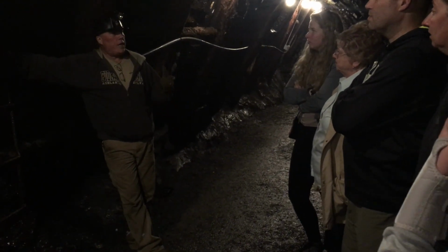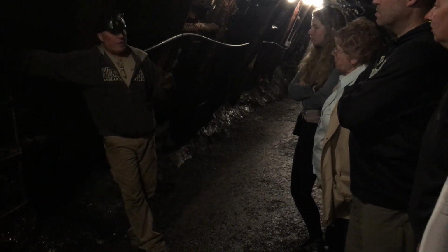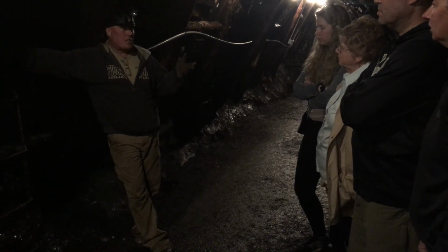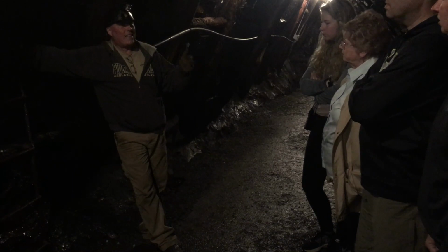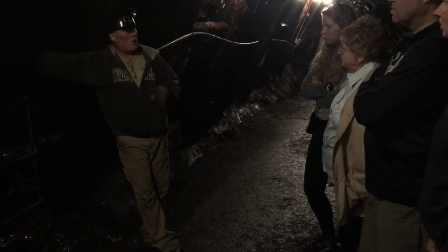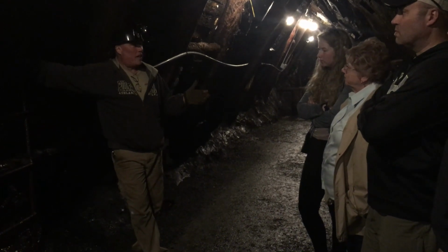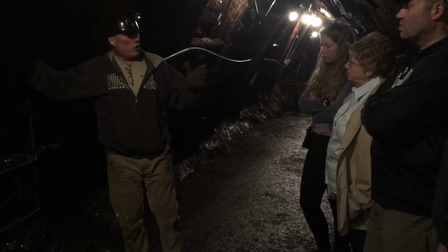You just have vegetation. It's vegetable matter is what you're really looking at. That changed, morphed over to gas, and that gas changed the carbon and gave you peat, then bituminous coal, and then gave you hard coal. We won't go through all that. I'm just going to sum it up by saying vegetation, all right? You have trees, leaves, ferns, things like that.